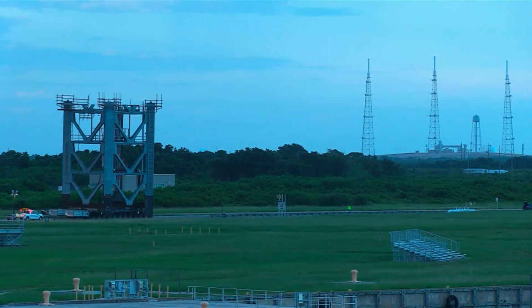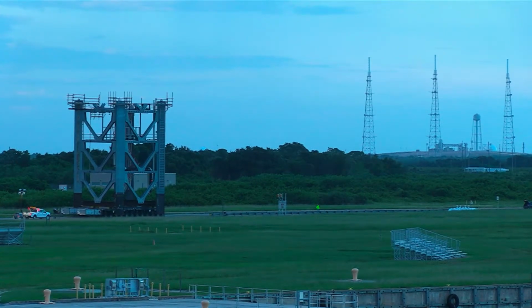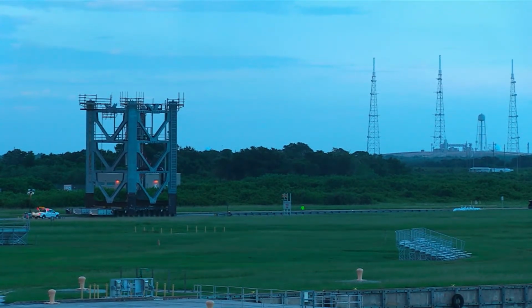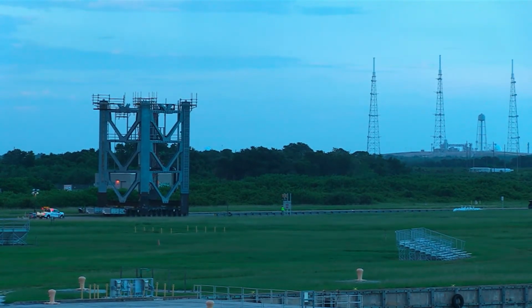And speaking of Pad 39B, it is now in view on the right side of your frame. This is the launch pad that will be used for the first flight and subsequent flights of NASA's Space Launch System moon rocket on the Artemis missions to the moon. As you can see, the pad is empty.